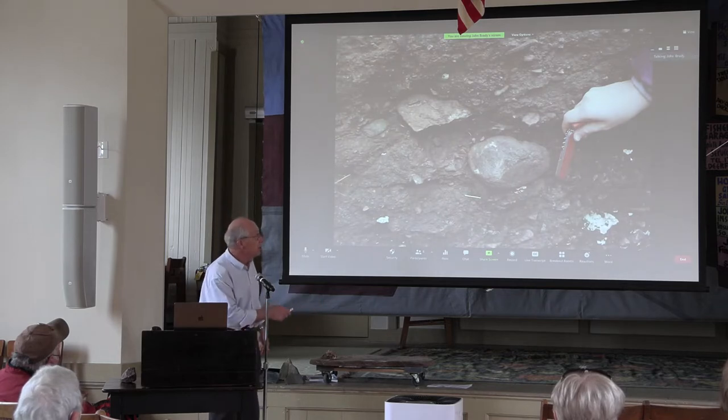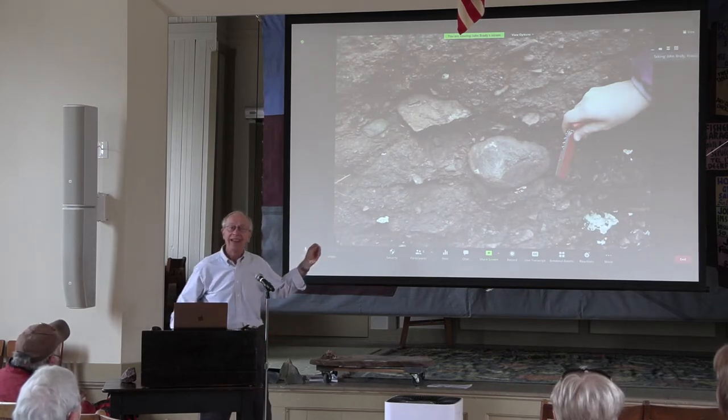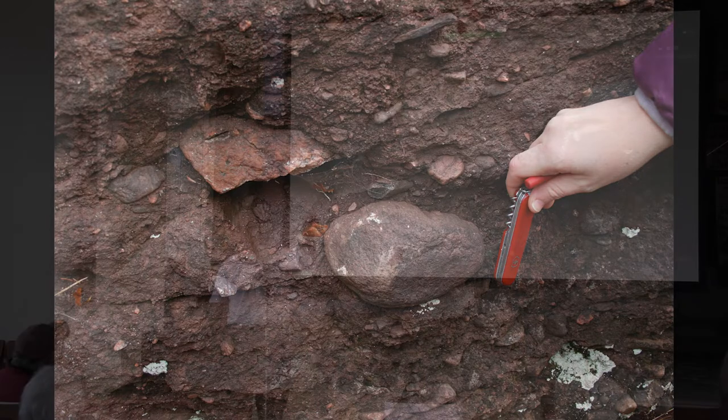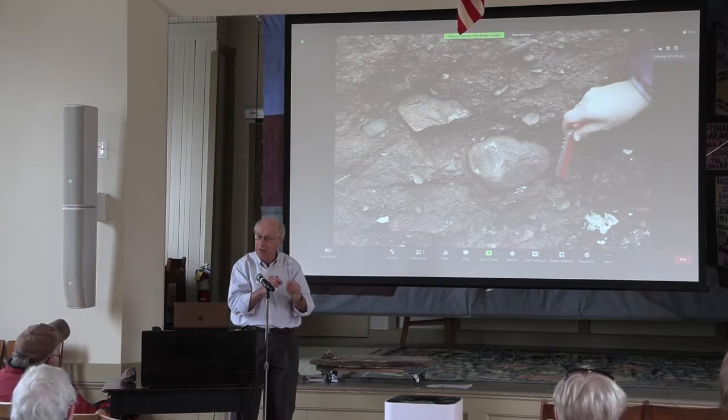And sometimes the current could bring some pretty big pieces. That usually means they haven't traveled very far. If you go to the end of the Mississippi River, it's all mud. There are no big pieces. You have to go upstream, closer to the source. The stream tumbles the sediment and makes it finer and finer.